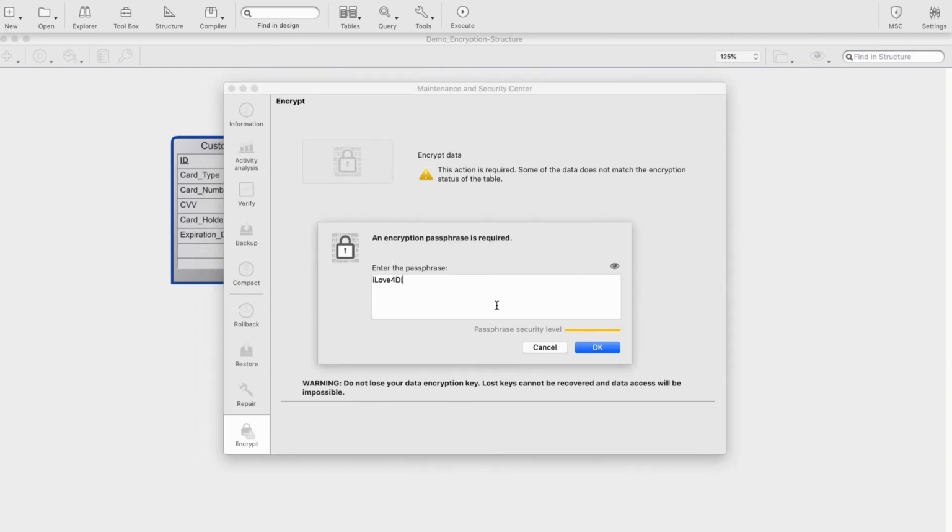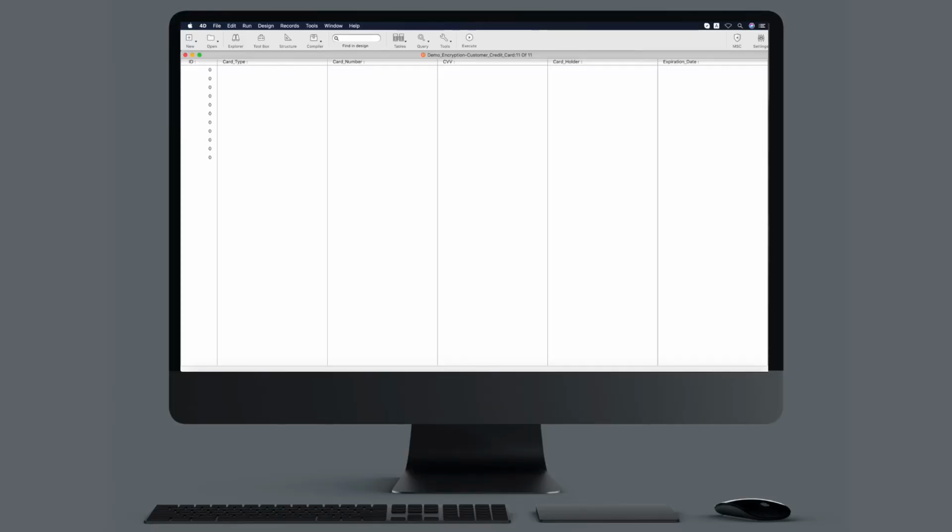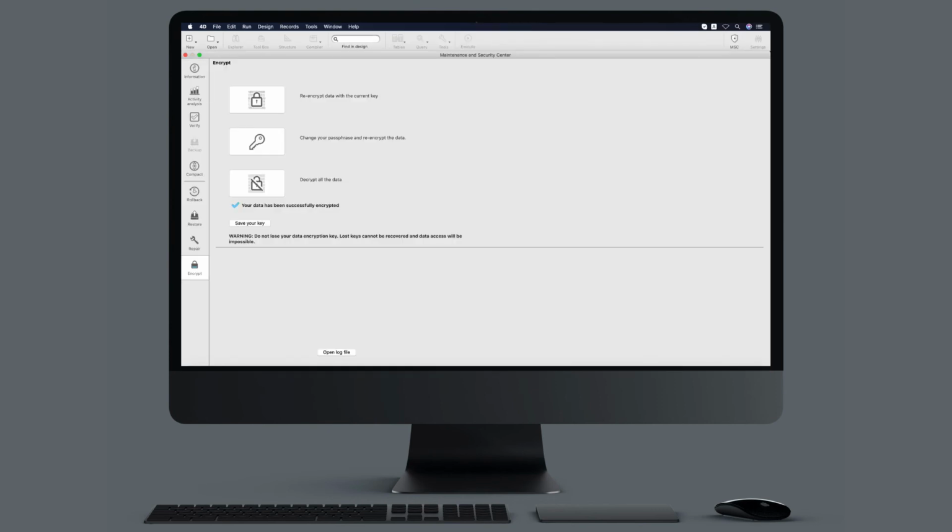Then you will be asked to choose a passphrase, which is similar to a password composed of a sentence or combination of words. After restarting your database, go to your structure and check the table you just encrypted. Remember the slide from earlier? This is what you're gonna see as long as the valid data encryption key is not provided. This page, the Maintenance and Security Center Encrypt page, provides all the necessary features to monitor your data encryption. You can use it to encrypt or decrypt the data file, as well as re-encrypt the data file and change your passphrase.